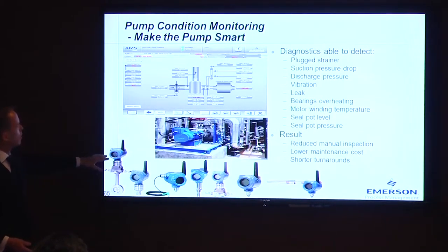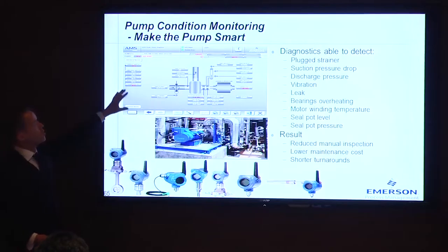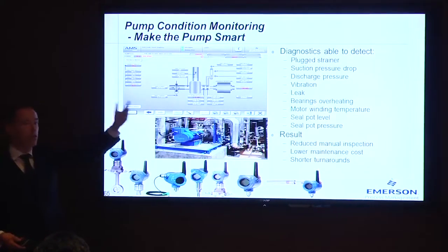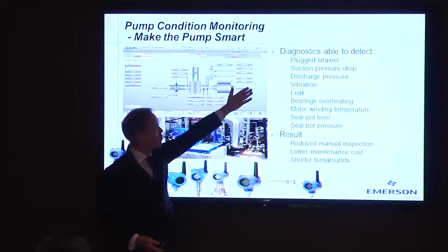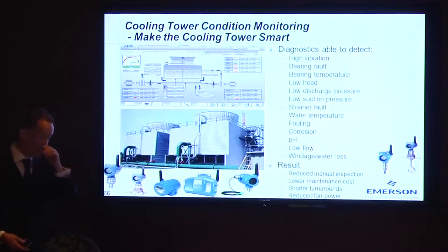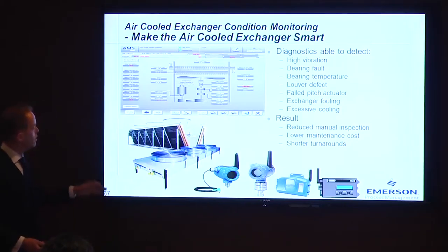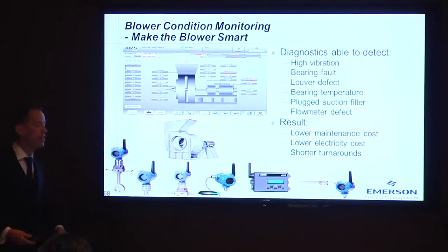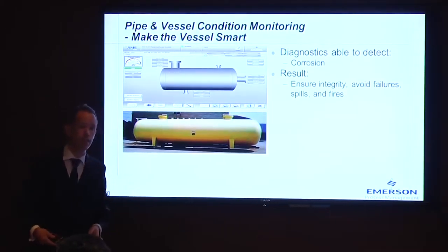But basically, we do the same thing for pumps. On a pump, you would put vibration and other types of transmitters. You use the same software, but different algorithms, expert algorithms to compute the health of the pump. The algorithm computes different types of diagnostics relevant to pumps, but the result is basically the same. Again, cooling towers, different sensors, different expert algorithms, but the same software and pretty much the same result. And on and on with different assets: air-cooled heat exchangers, blowers and fans, compressors, etc. Even corrosion on tanks and vessels.